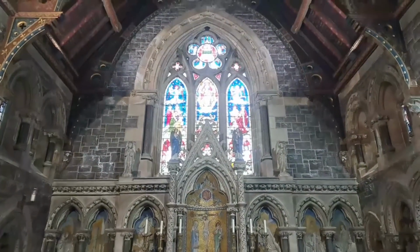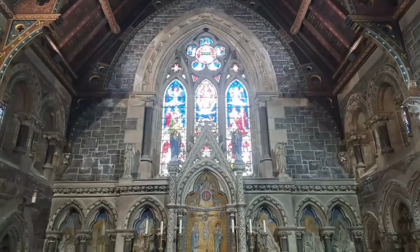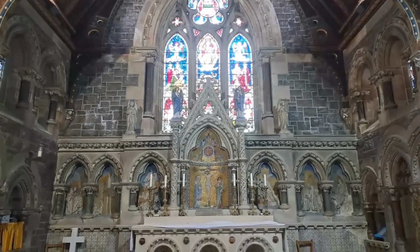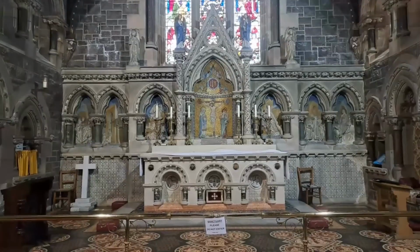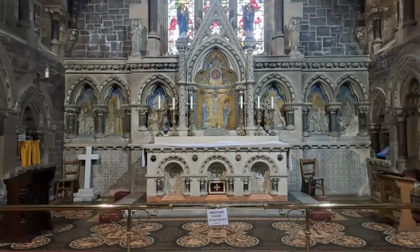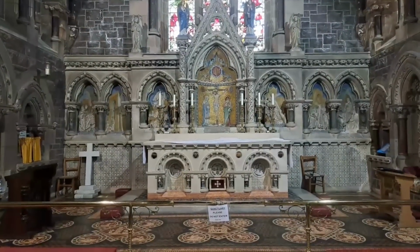Once that chapel fell into disrepair, this church took its place and was built from fine French and local stone as well as some Connemara marble. Its grandeur was due to the fact that it was intended to be a bishop's seat, a cathedral, but this never came to fruition.